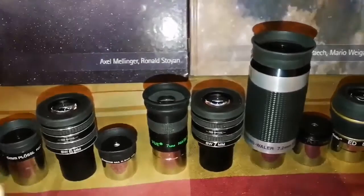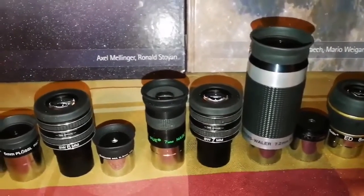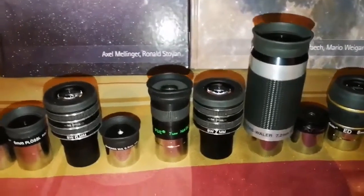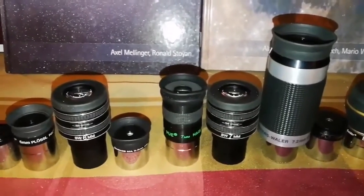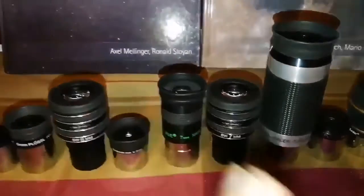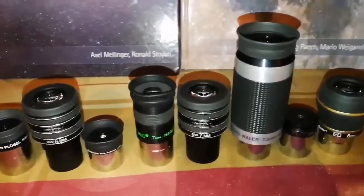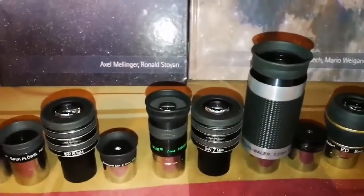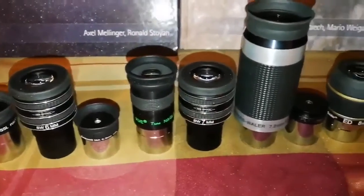But it's not as bad as some of the 2.3, 3, 4, 5 millimeter eyepieces, or as wide angle as the 12 or 10 millimeter ones. It's something in between, which you can use on targets like the moon and planets like Jupiter and Saturn. So it's a good range of eyepieces if you have holes in your eyepiece set that you want to cover. I have a set of eyepieces like that here, and I will go through it with you.